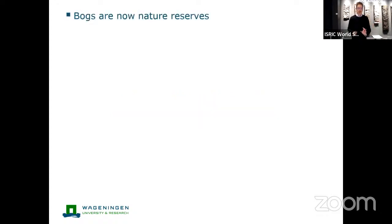So it's important to know that ever since, let's say, the Second World War, at least, all bogs that remain in the Netherlands are now highly protected nature reserves. And there's an important task for ecological restoration of those bogs because they have been degraded by drainage, for example, but also by atmospheric nitrogen inputs. And that ecological restoration is actually pretty successful, but it also requires that action is being undertaken around the bog.